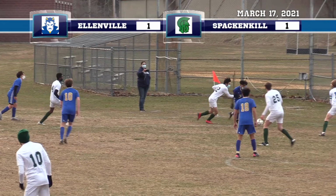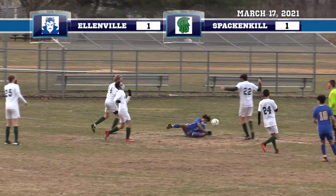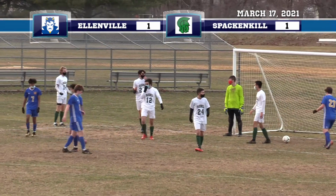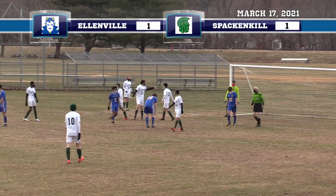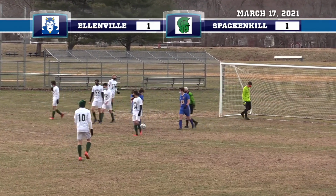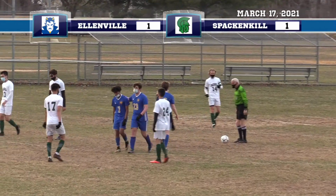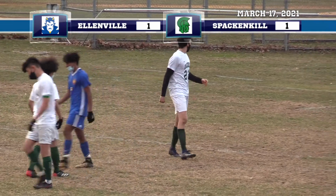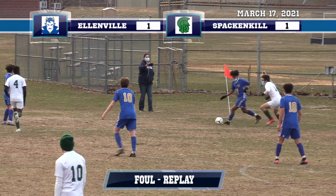Gets it back by himself now, cuts into the box. The ball's so close to his feet, he's tripped up surely in the box. And that's got to be a penalty kick for Ellenville Blue Devils after wonderful footwork from Kashar Biswas. Number 14 is still standing there, wondering what happened. Liam Moran does not like the decision, I think, against him. He's holding his hands out to the referee as if to say, I barely touched him, but I think he did touch him, and that's what matters.